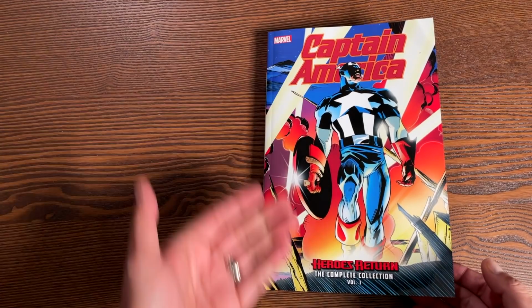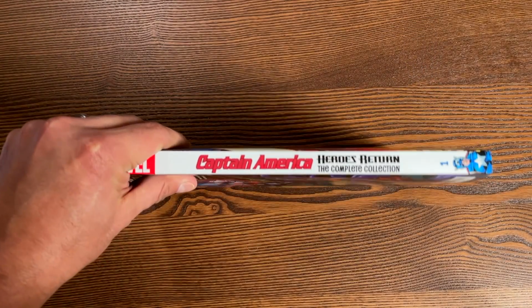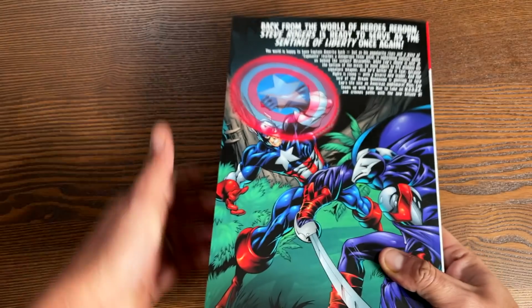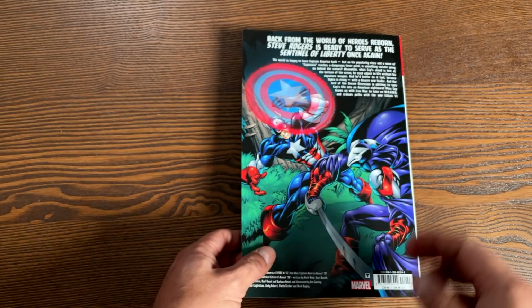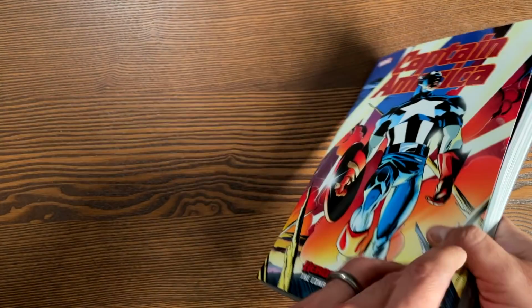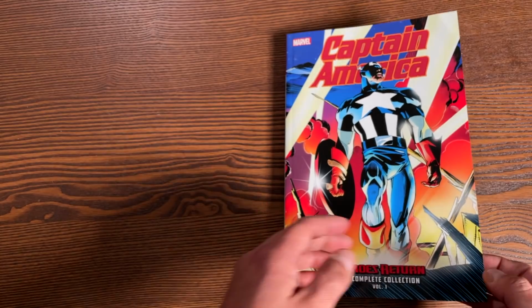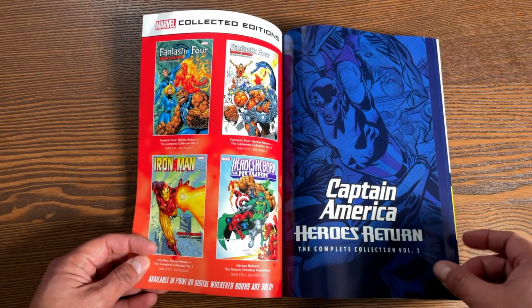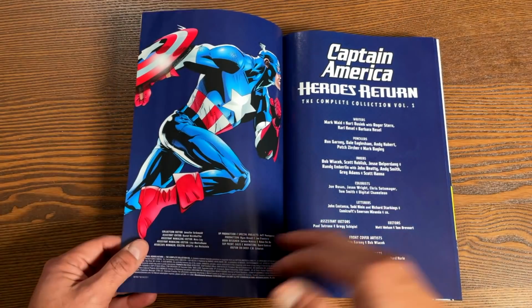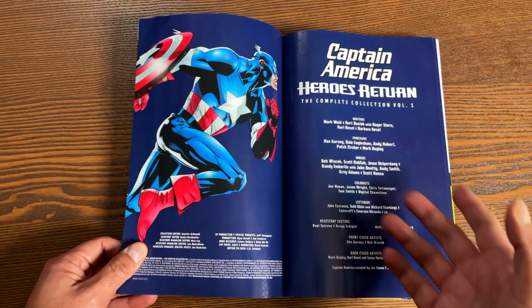So, Captain America Heroes Return, the complete collection, Volume 1. This has already been released in small trade paperback formats, in Marvel Premiere formats, and in an omnibus, because it's part of the Mark Waid Captain America omnibus. And speaking of Mark Waid, this literally seals the deal on what the final Captain America Epic Collection was going to be, even though most of us have already kind of assumed it was.